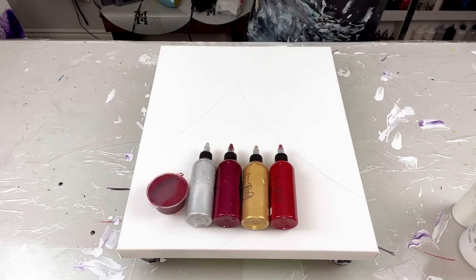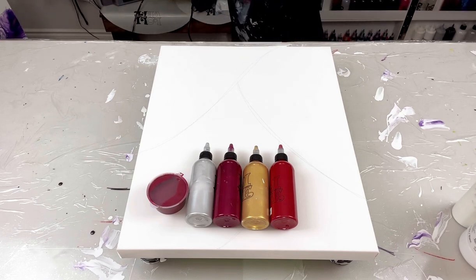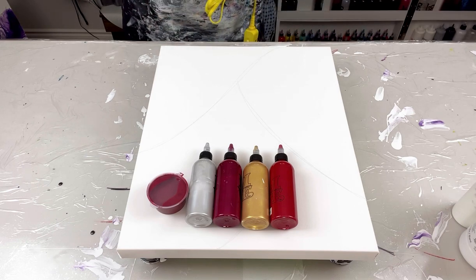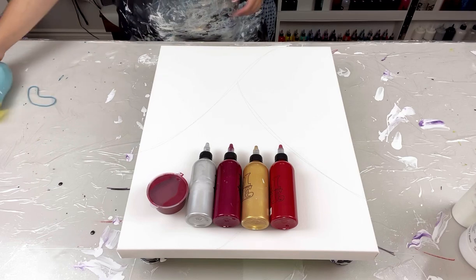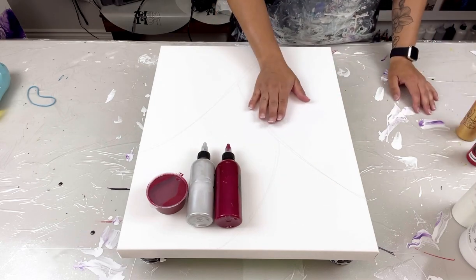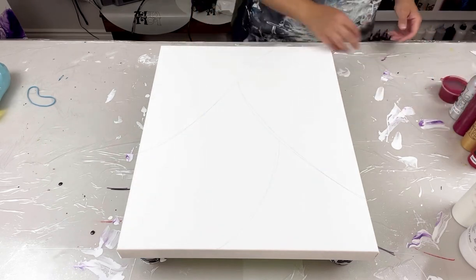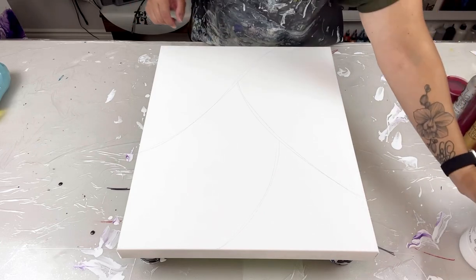I don't even have my hair dryer plugged in. You know what? I think I'm going to use the flower today. Yeah, I think I am. Should I? I don't even know. I haven't thought about it yet. I'm going to put it here to the side and think about it while I'm flooding my canvas. This is a 16 by 20 inch, so it is a little smaller than all the other ones I've been doing lately.